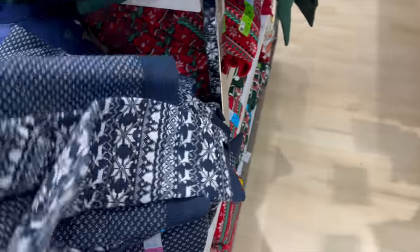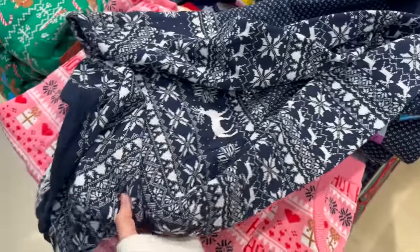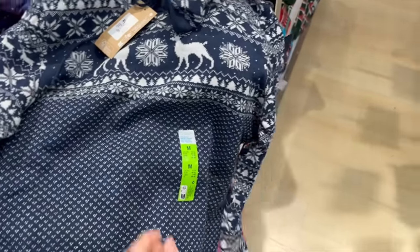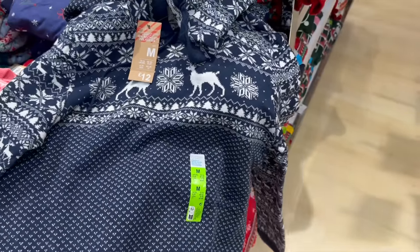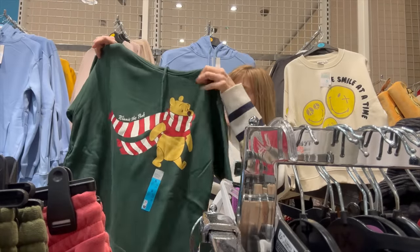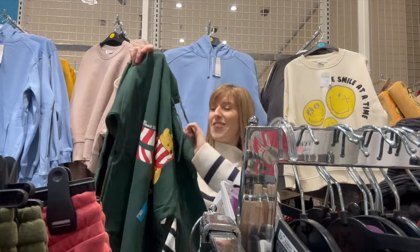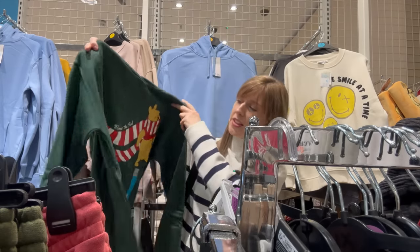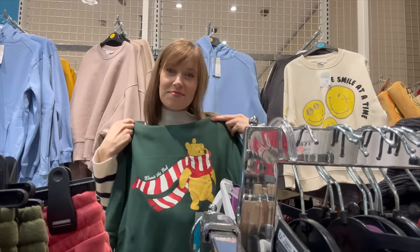£12. This one's got a hood. Feels really nice. Yeah, £12. Look, I like this jumper. It's Winnie the Pooh with a wintry scarf round. £12. I feel like you'd wear that when it's not just Christmas as well.